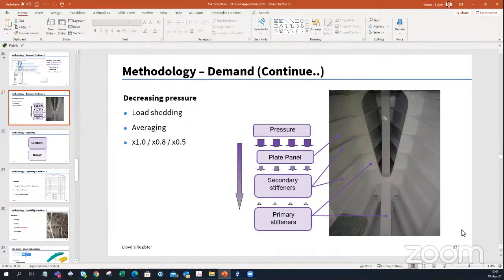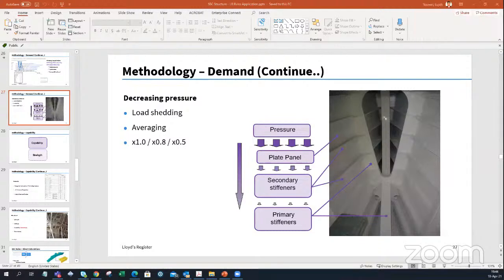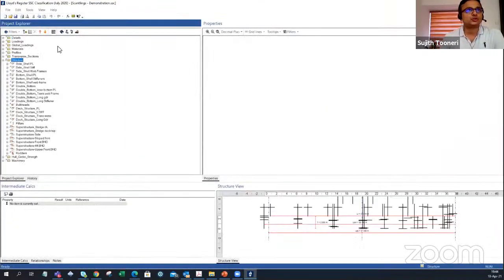The second thing is you mentioned 50% going to the primary. Is that just a rule of thumb, or is it something you have come up with based on your research? No, I'll show you. Let me open the software. So this is the SSC software. I'll show you an example here.